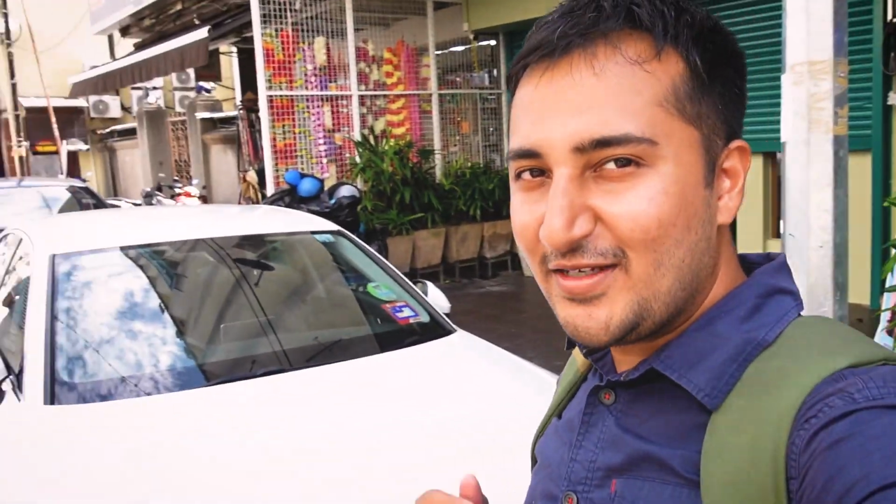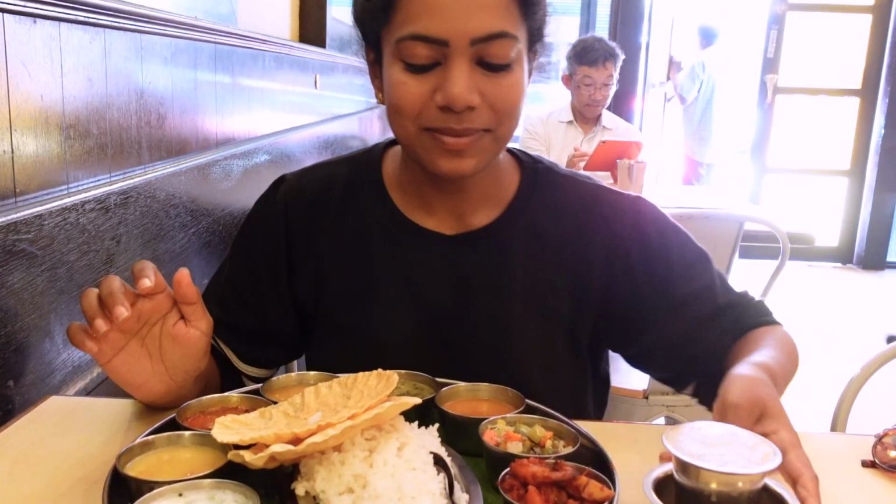Now I'm hungry, that means it's lunchtime for both of us. Based on a local's recommendation, we have come here for lunch. It's called Woodlands, and it's supposed to be a pure vegetarian restaurant. And of course, after coming to Penang, which is like the Tamil capital of this part of Malaysia, we can't not go to a Tamil restaurant, right? So that's why we are here.